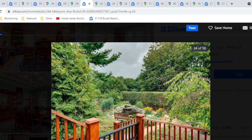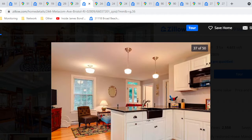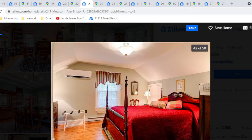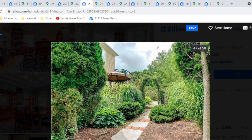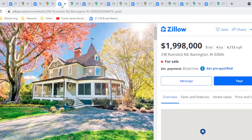And they had a koi pond and a private little cottage too. So you have your own mini compound here, or guest quarters, that'd be great for people coming to visit. And a small little horseshoe barn. So lots of fun. Moving on.